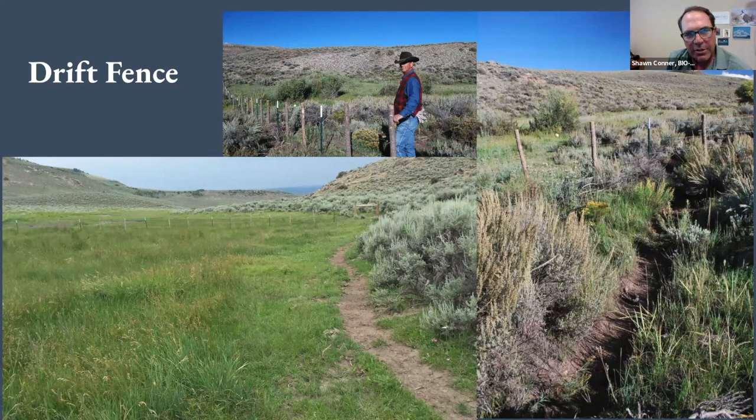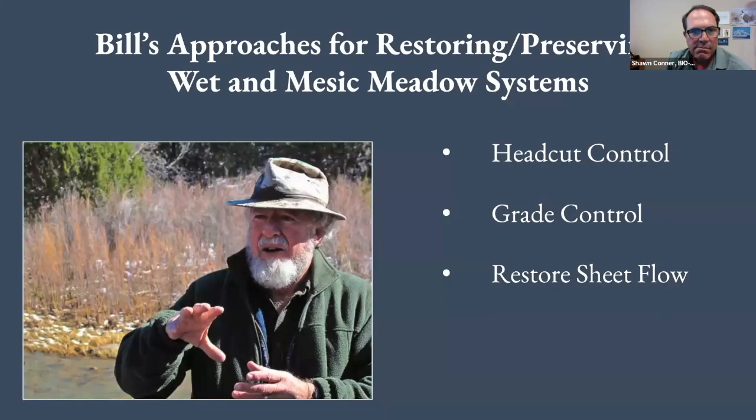You see this rancher here, you know, they're good at building fence and they understand this technique. And this is something that's really taken off in a lot of, you know, just private ranches where the guys are like, hey, I can do this. And, you know, the effects have been amazing. So restoring sheet flow. Next.